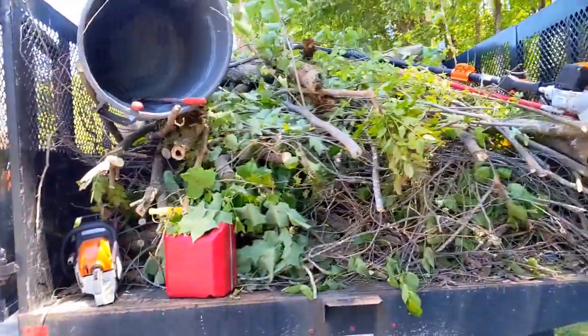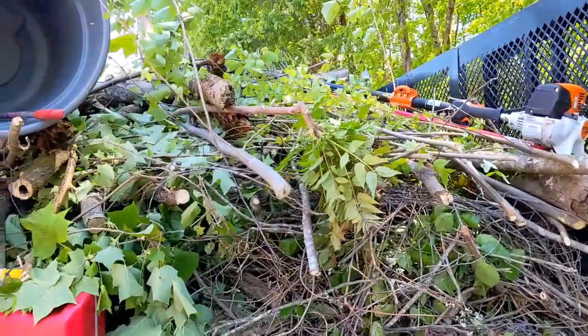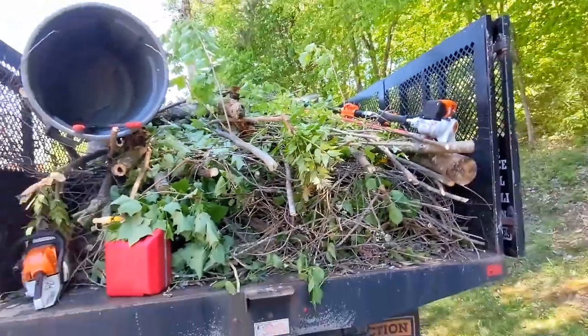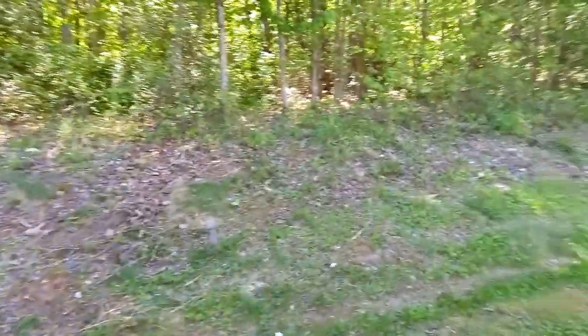So that's what we piled in there. Stomped it down. So the front's a little bit up over the cab. The back's not full. I could fit a little bit more in there. But we got done what they wanted done.